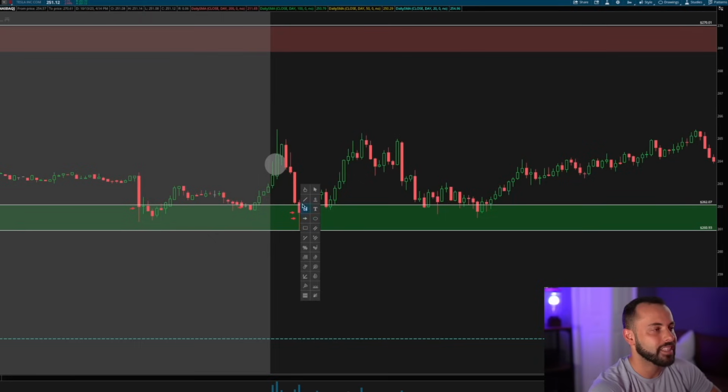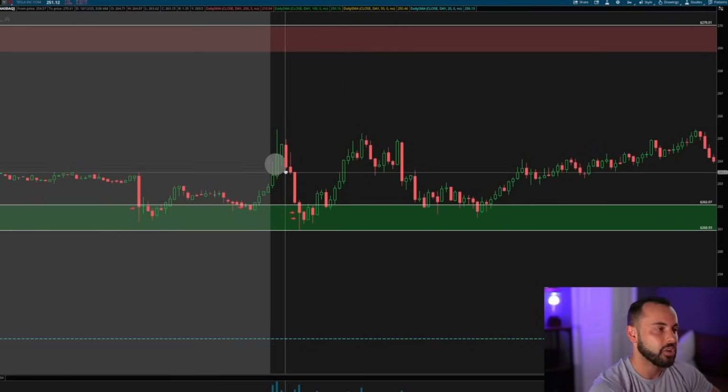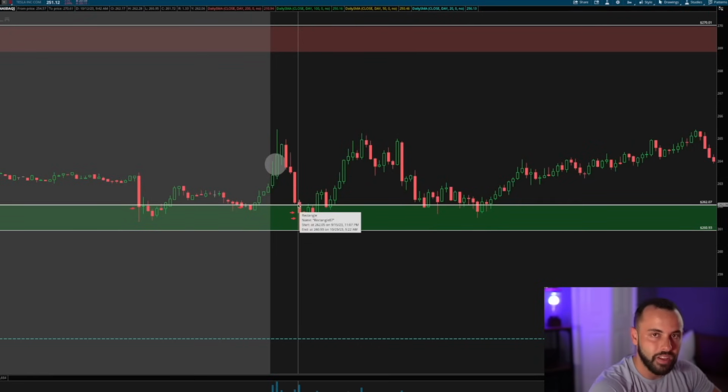If I was to exit this trade before my game plan broke down, then I'm simply exiting because I'm down too much, I'm emotional, and I risk too much money, right? Those are not reasons why we should be exiting positions ever, right? So I held on to this position. I saw a drawdown, I was down on it, but I knew my trade plan was still valid.